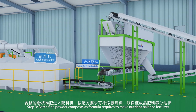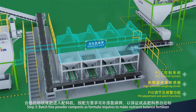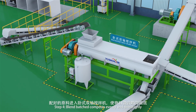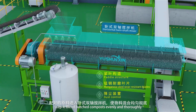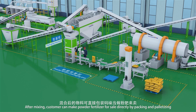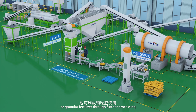Step 3. Batch fine powder composts as formula requires to make nutrient balanced fertilizer. Step 4. Blend batched composts evenly and thoroughly. After mixing, customer can make powder fertilizer for sale directly by packing and palletizing, or granular fertilizer through further processing.